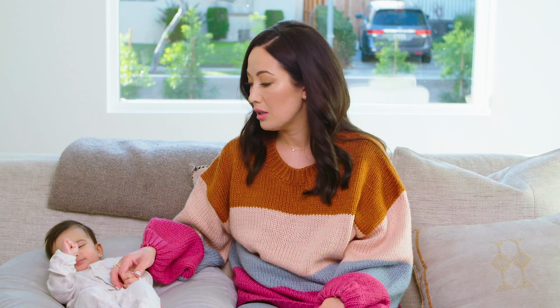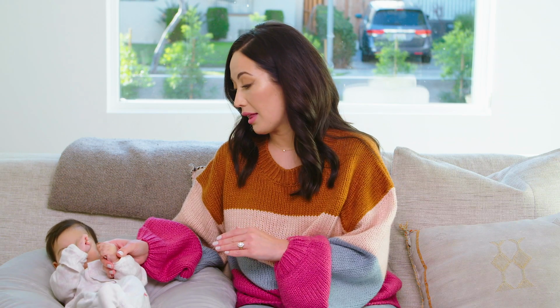I think it's important to offer a bottle fairly early in, and some people will say that there's nipple confusion. I haven't experienced that, and I don't know anybody else who's experienced that. I've met babies that have nipple preference, that's for sure, but not confusion. But I think definitely have bottles and be open to trying bottles, because your baby, like Isla right now, might have a preference.